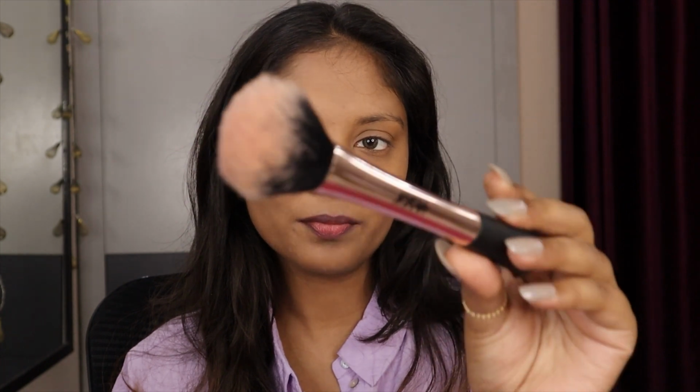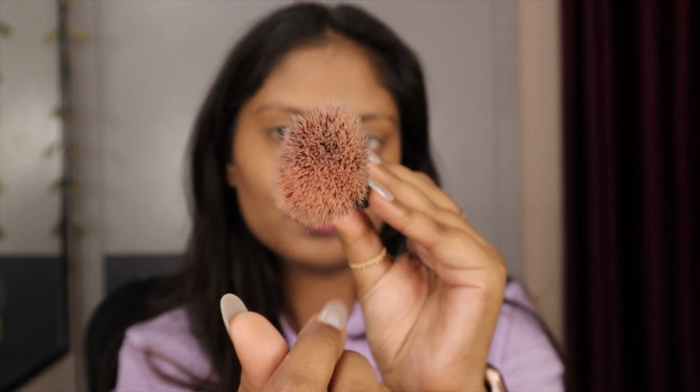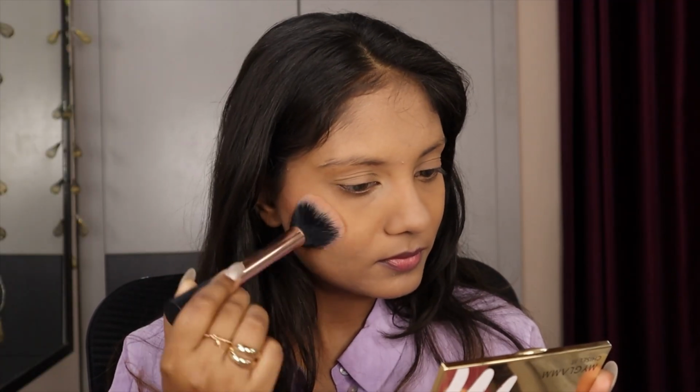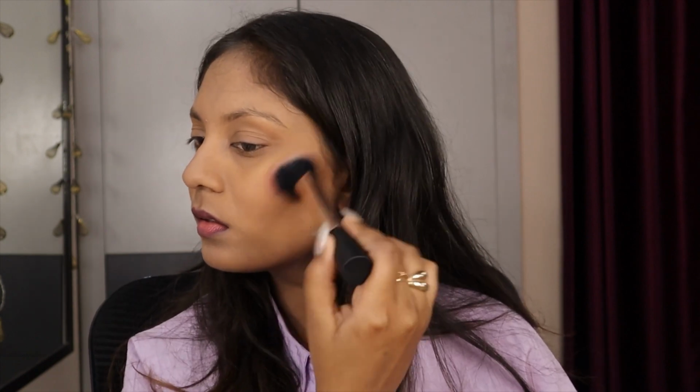Moving on to blushes. Now I got this one again from Nykaa. There is no specific blush brush in the pack collection, so I got this one separately. And this one, I must say, is great for powder blushes, but for cream and liquid blushes, I don't think it does a good job of blending the blush. With powder blushes, you just have to apply, you don't have to blend a lot, but with cream and liquid blushes, you need to blend. So this one doesn't work in that case. Just for the powder blush, you can use this brush.